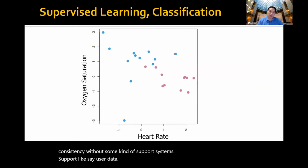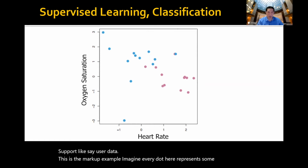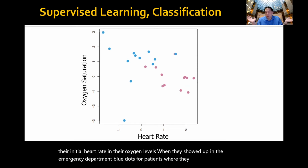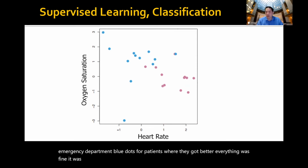This is a mocked up example. Imagine every dot here represents some patient who had a pulmonary embolism. And we plotted them out in 2 dimensions based on their initial heart rate and their oxygen levels when they showed up in the emergency department. Blue dots were patients where they got better. Everything was fine. Red dots, something bad happened. Maybe they had to get intubated, they're in intensive care, or maybe they died.